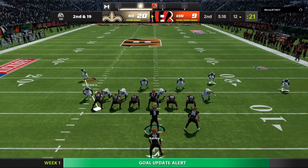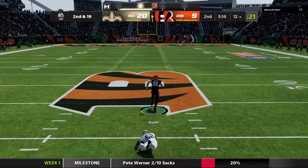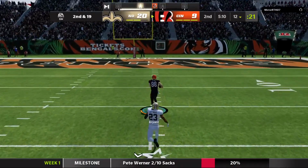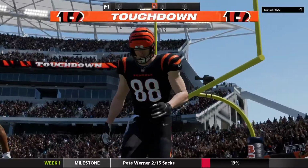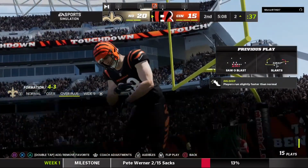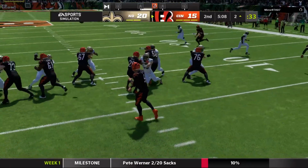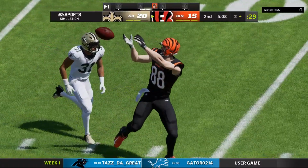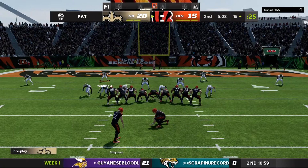Another try after the first down sack. Burrow got a man here. It's Bryant. He's at the 40. Come on, touchdown Bengals. Harrison Bryant, 88 yards. And the Bengals strike quickly here for 6 points. When they drew that up, I don't think they envisioned it ending in a house call, but he got it and took it all the way home. Really impressive run after the catch, wasn't it? That was really special by him.